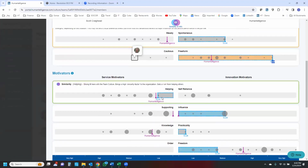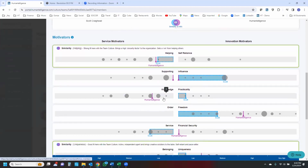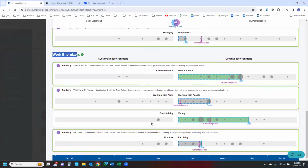And so they need to understand that differences lead to better problem solving, and in different cases, one might be better than the other. You can go through and see this for all the motivators compared to the team and the work energizers compared to the team.